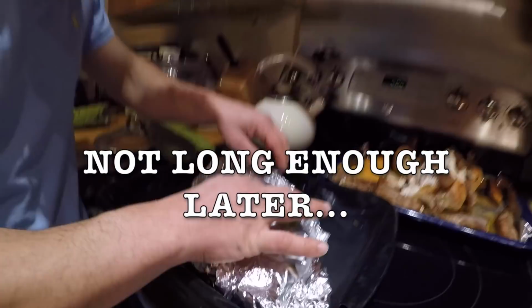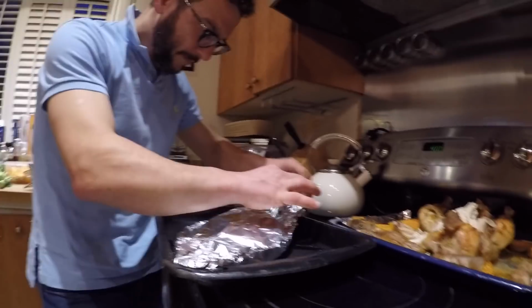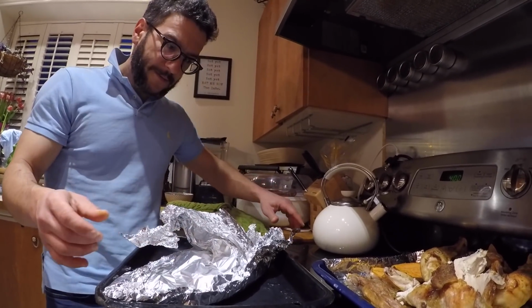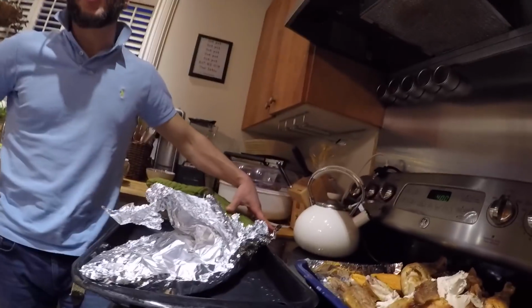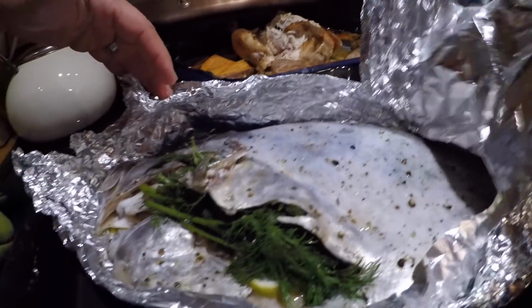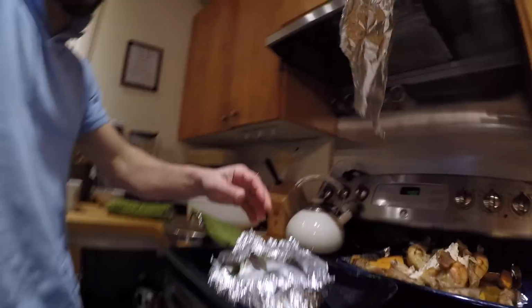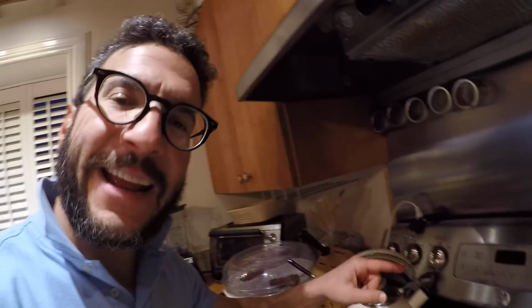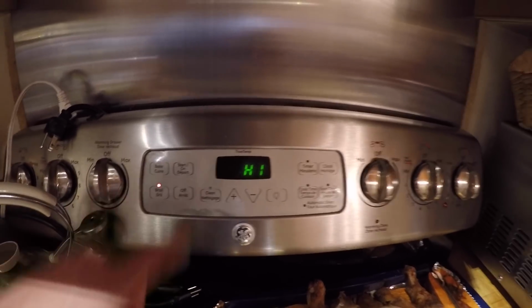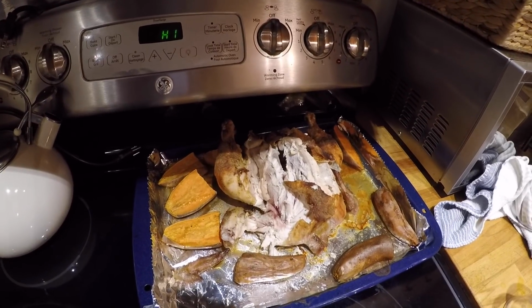Oh my goodness. Okay, so now we're going to open this up. This fish is nowhere near cooked. No, it's still raw. It's not even warm. I'm taking the top off. I'm going to broil it. For whatever reason that fish didn't get cooked, we're gonna go to broil, we're gonna go to high, we're gonna go to start, boom! This chicken is looking more and more delicious by the minute.